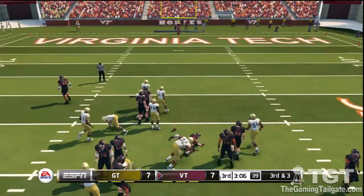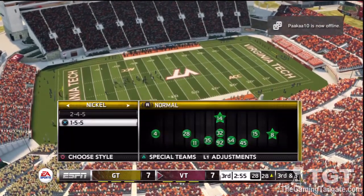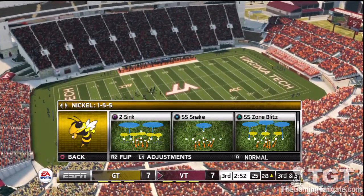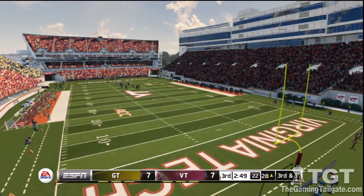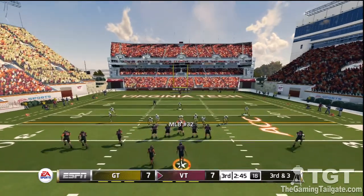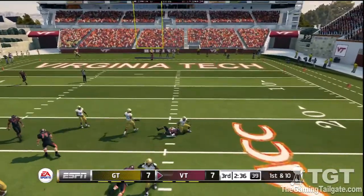Nice run up the middle. That makes it 3. Need about 3 yards to get the first down here on third down. And he's tackled right away.